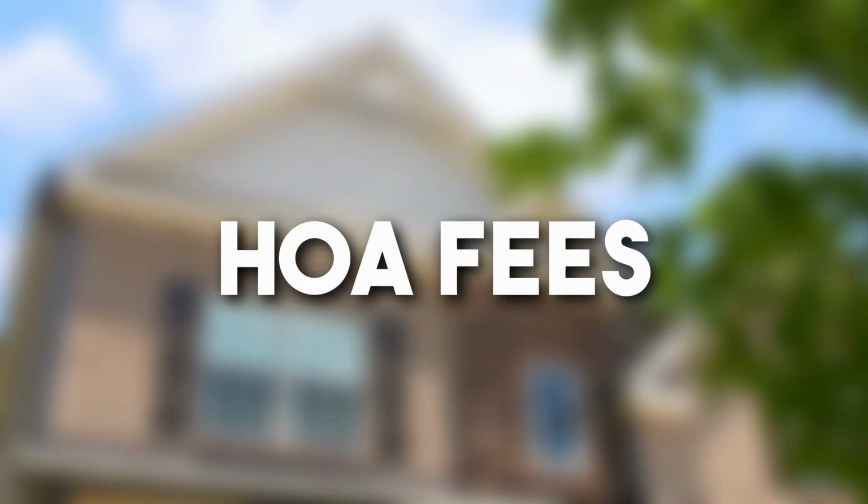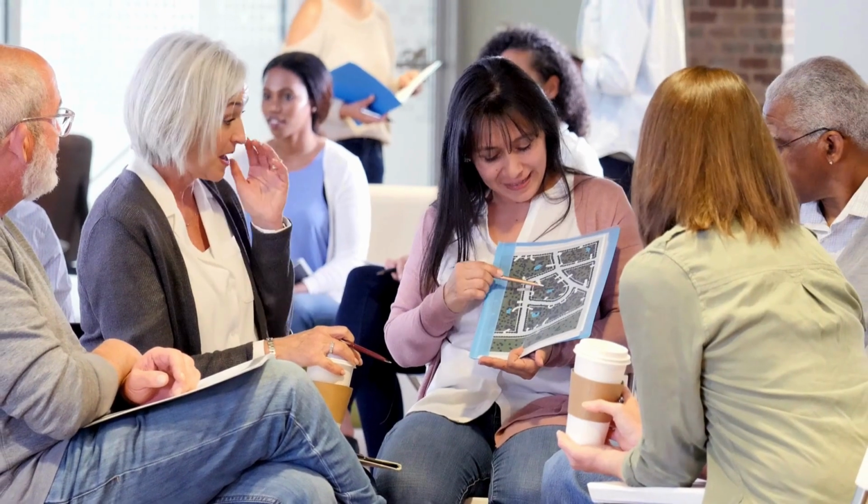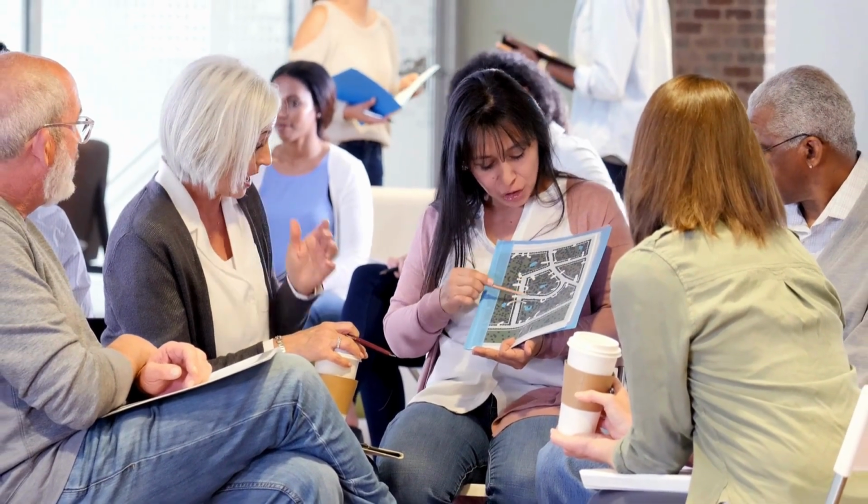Number 7, HOA fees, if applicable. If the home you are buying is in a community with a homeowners association, you may be asked to pay a few months of dues in advance. Some HOAs also charge a one-time transfer or initiation fee when a new homeowner moves in. That fee could be a couple $100s or sometimes more.